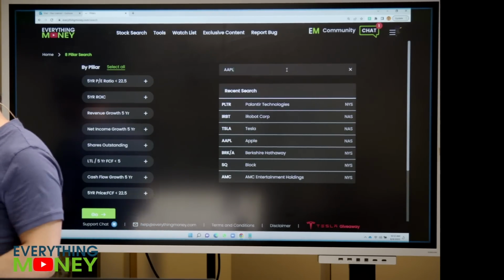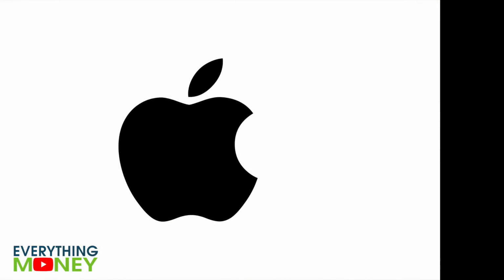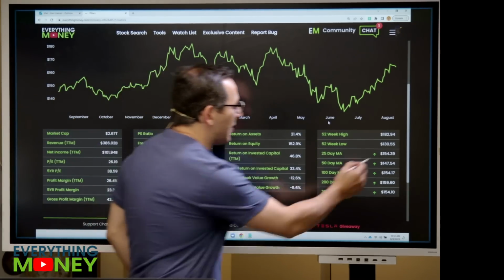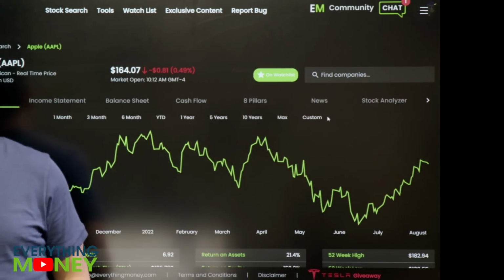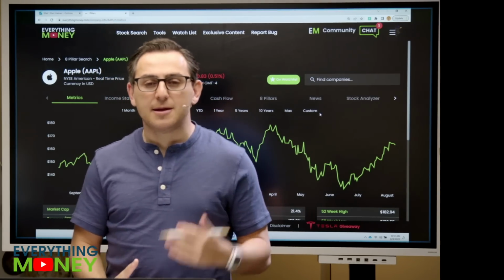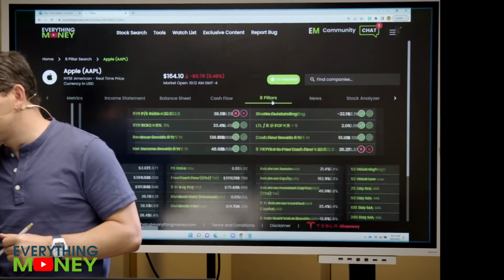So first company. I don't know if you've heard of it. It's a company called Apple. They sell fruit. So the 52-week low is 130 and the high is 183. They're currently selling at 165. Warren Buffett and Berkshire Hathaway have been buying Apple lately. Something tells me they're not buying it at 165 though. But let's go look at their 8 pillars real quick.